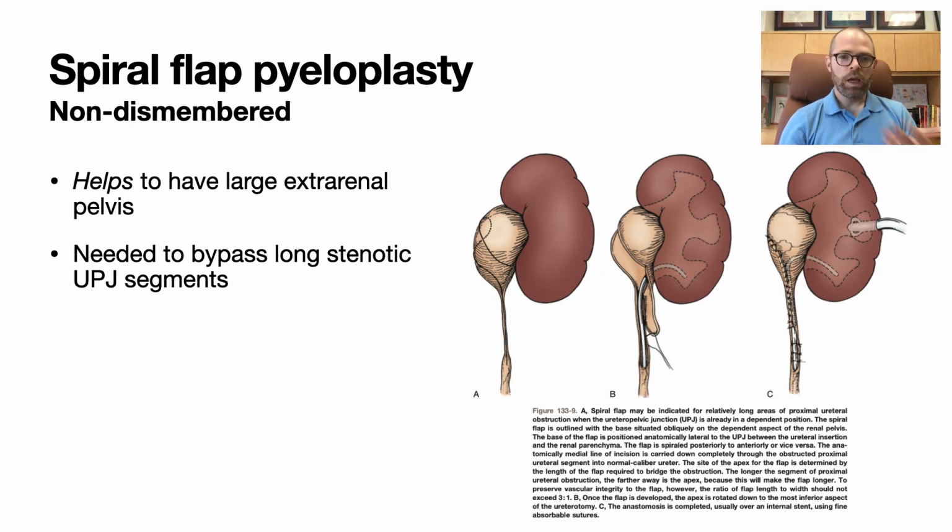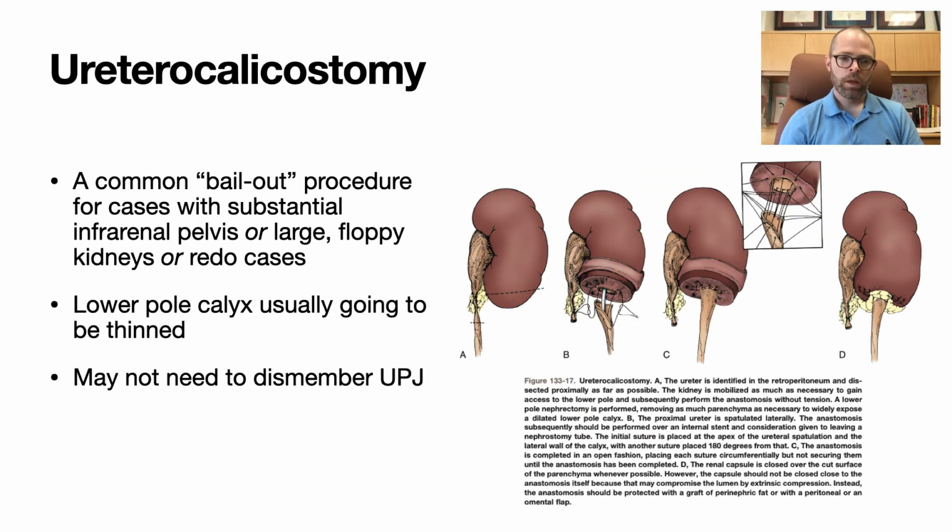If you encountered a crossing vessel, you would have to do a dismembered pyeloplasty in order to transpose the ureteropelvic junction now anterior to the vessel, but the vessel posterior.